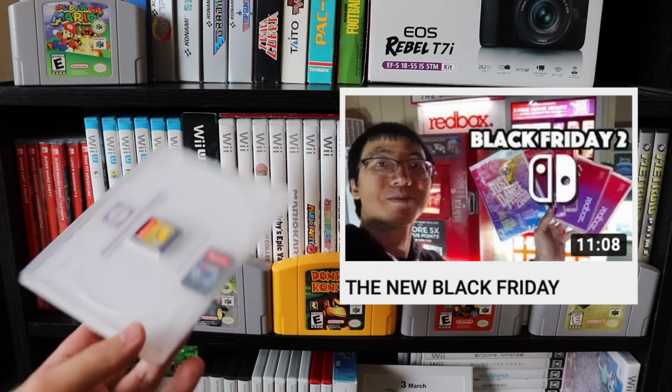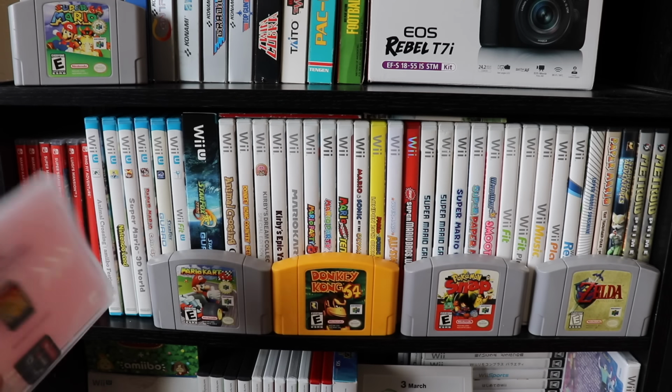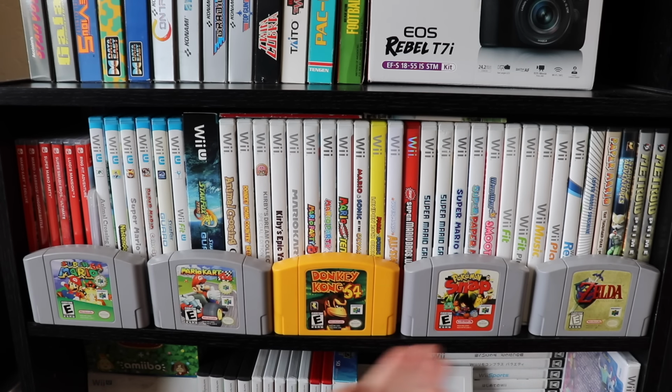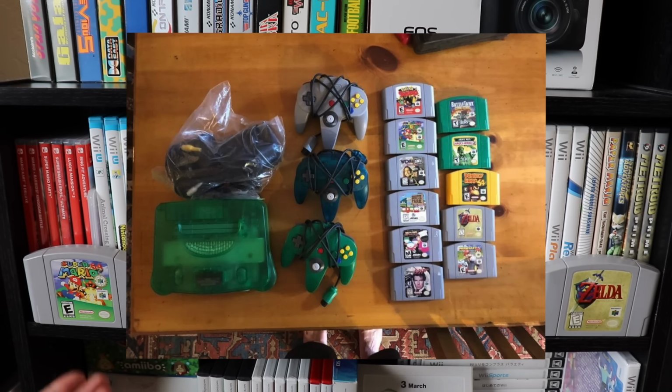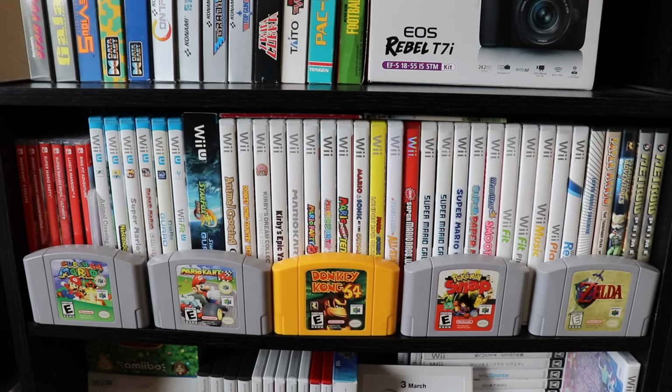Some of the Switch games I got from Redbox. Just decided to keep 1 case for all of them. And I got all of these N64 games from a Craigslist deal. I paid $100 for all these games, some accessories, and a green N64 that works. It came with a bunch of other games and accessories, but I didn't want them, so I just traded them in at a used video game store and I got $50 store credit.